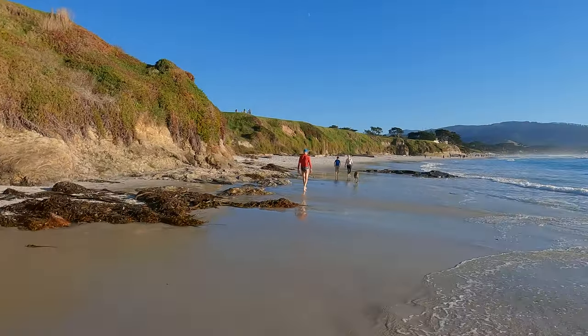Simply stunning view. We're approaching finally the Bird Island. You can only see it, you can't get on it, but we have big lenses so we can zoom at the birds and find out what is there.